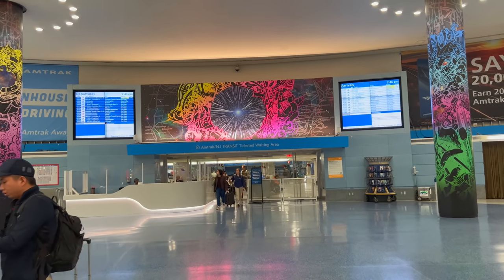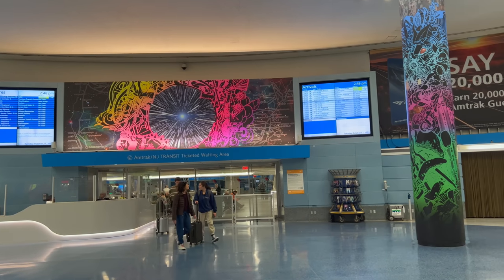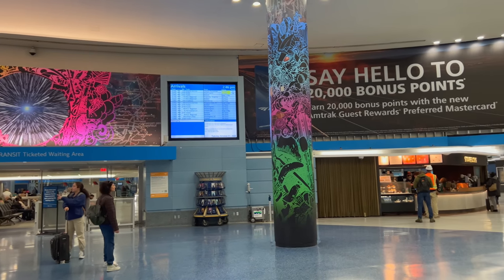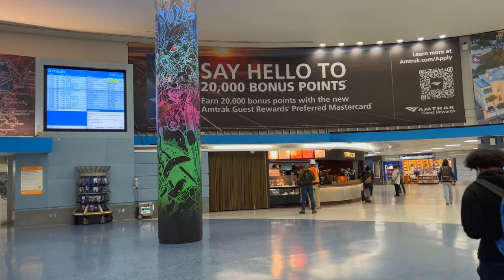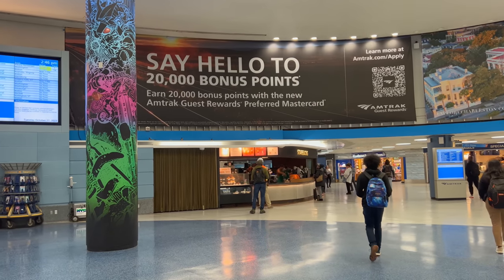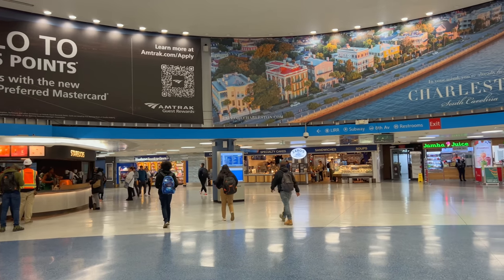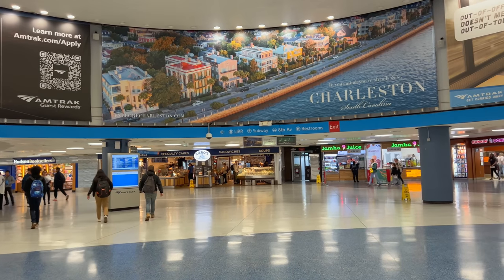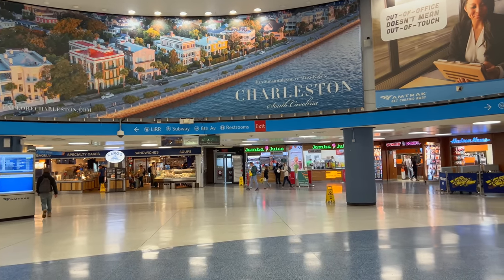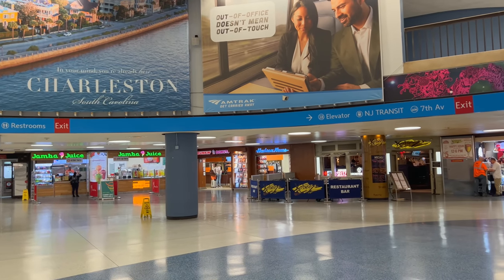The main facility for Amtrak is the Moynihan Train Hall, which is part of Penn Station. I think many people get confused because that's all it is. It's a train hall. People thought it was a brand new train station, but it's just on top of Penn Station. Penn Station is the actual train tracks.